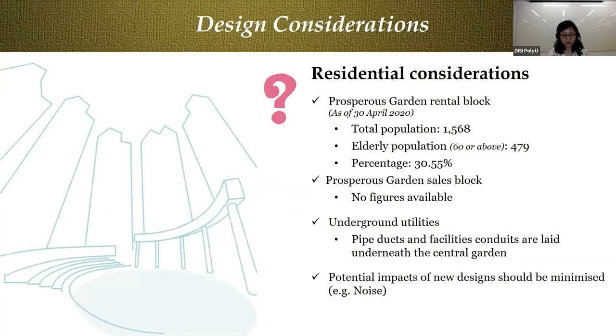Some more information that you may find useful is the existing demographic information of PG. As of 30 April 2020, the total population of the rental blocks is 1,568, of which the elderly population aged 60 or above is 479, around 31%. For the sales blocks, we are sorry that we have no such figures at hand.